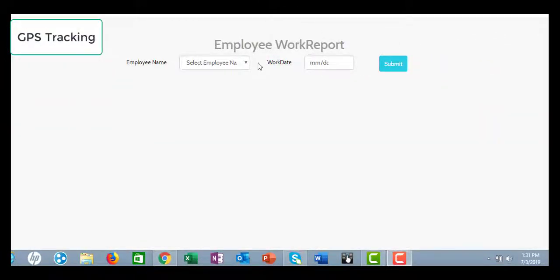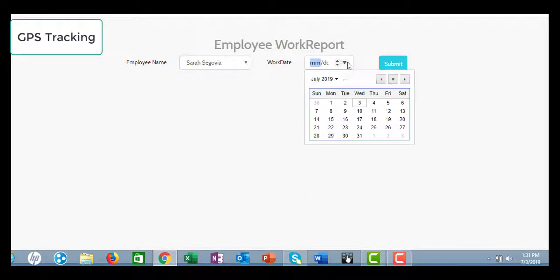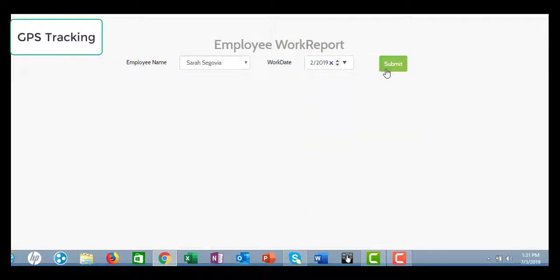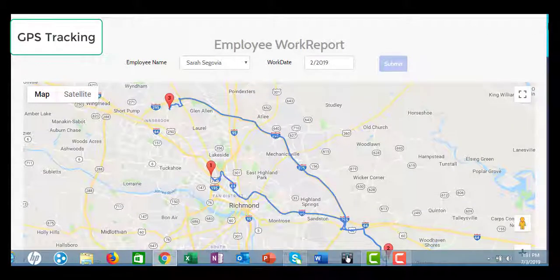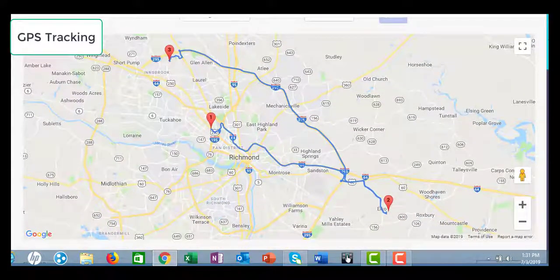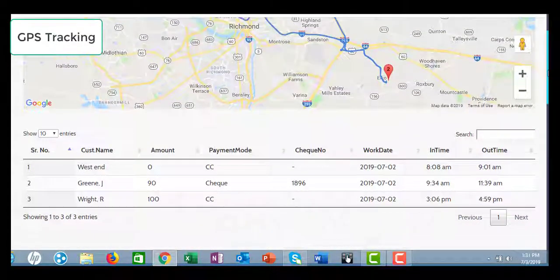The employee work report will provide by employee and by date, the exact route driven by the crew and in the order customers were serviced, plus a complete detail of customers cleaned, payment, date cleaned, and in and out times.